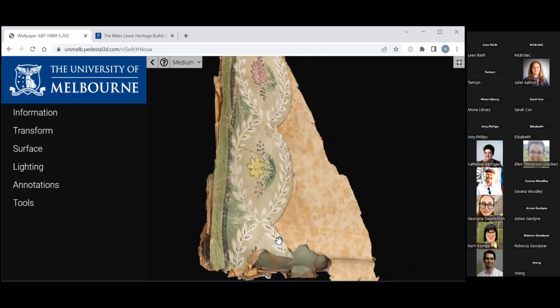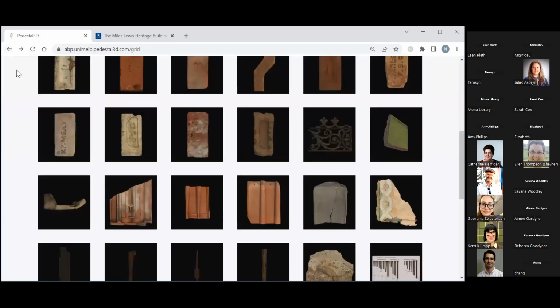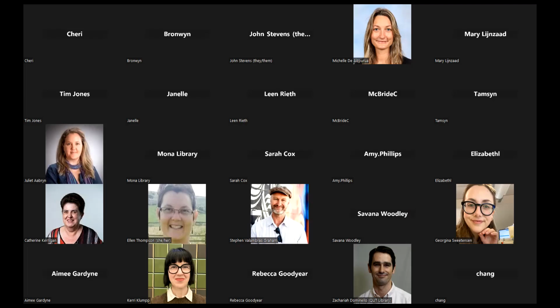Right, I think that's pretty much done, Ruth, unless you have questions. Wonderful. That was incredible. I have so many questions. But before we get to my questions, we've had a question from Mona Library about how these are actually scanned. So I thought we might start there, and then we'll see how the voice lasts. And sure. Yeah.